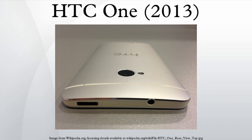Instead of a traditional home screen display with apps and widgets, Sense 5 defaults to a screen known as BlinkFeed, a news aggregator which displays a scrolling grid of news headlines from selected sources and social network content in a similar fashion to Flipboard and Windows Phone's live tiles.